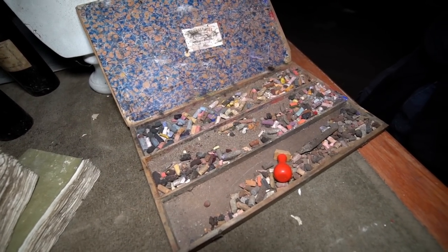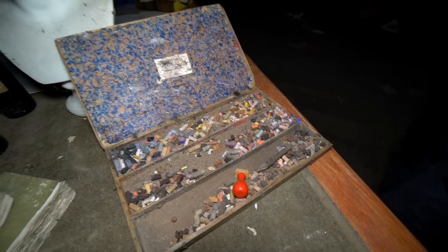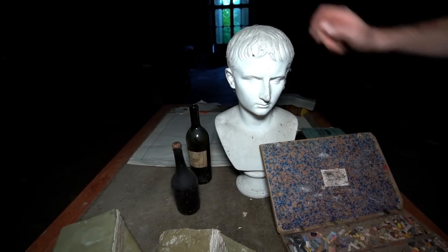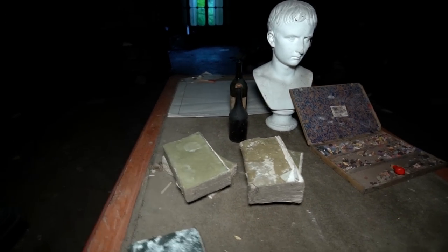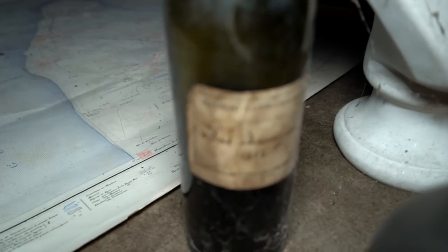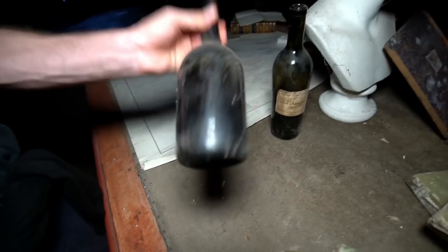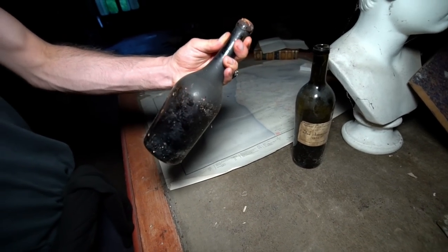Yeah, there's been an artist here. You definitely collected them. Collected all his nibs. Got some wine from 1852. Wow. It's pretty old wine. Hey, this one's still full. I'm not going to taste that.